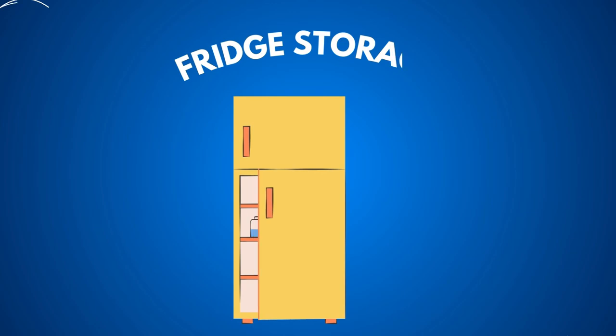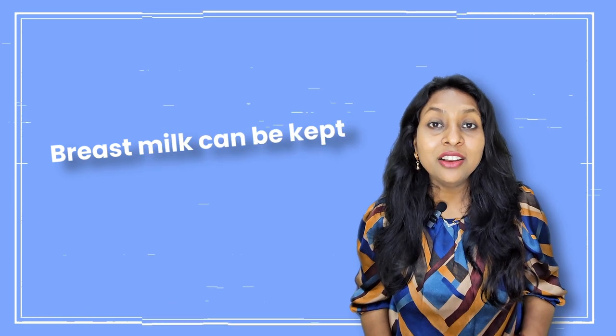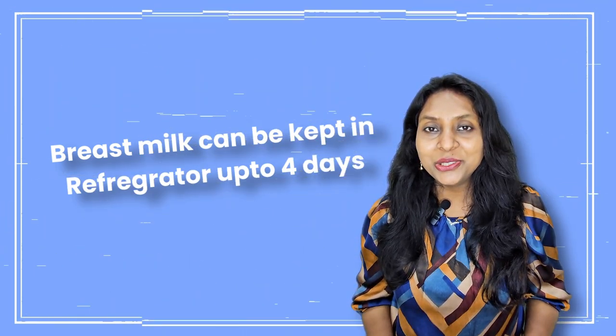Next up, we'll talk about fridge storage. If you are planning to use breast milk within a few days, then you can keep it in the refrigerator for up to 4 days. But make sure that your fridge is set at the right temperature, which is around 4 degrees Celsius or lower, to keep that liquid gold safe and sound.